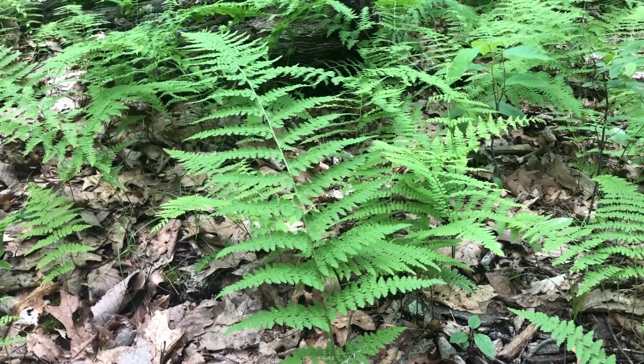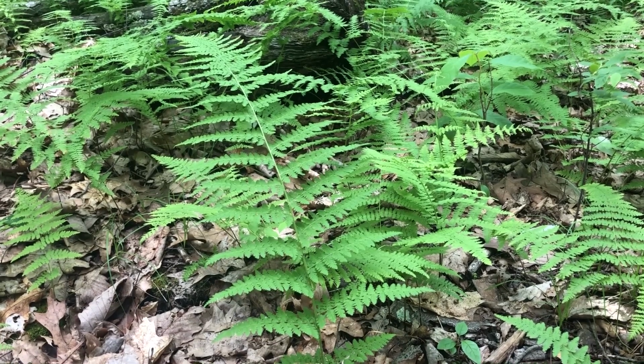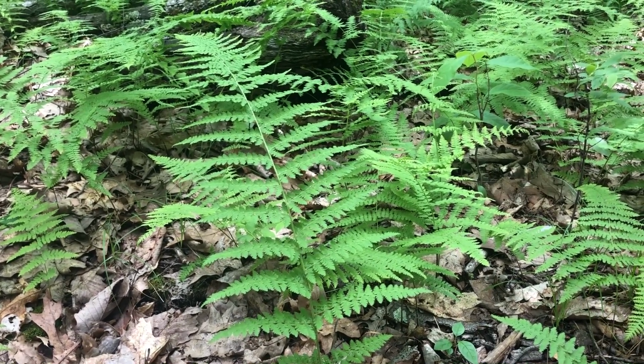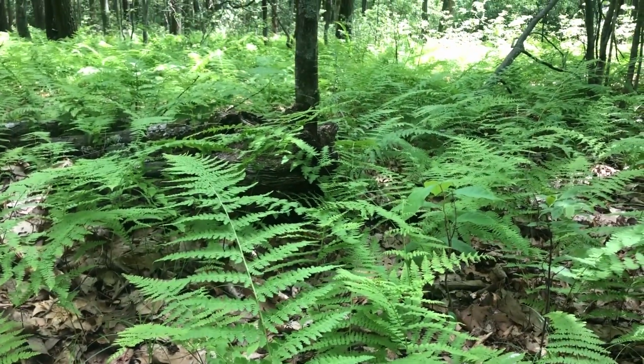Another thing you might notice is that we have a lot of ferns. This is a fern called New York fern, and they're all connected underground, almost like one giant living fern. And they grow in giant patches that cover the entire forest floor.